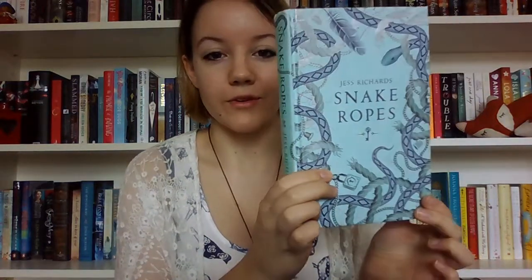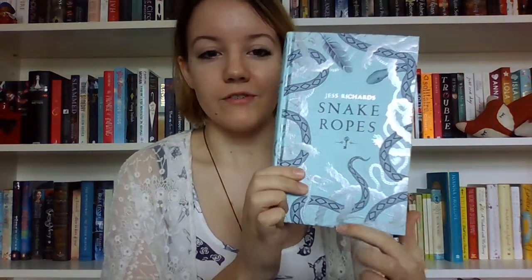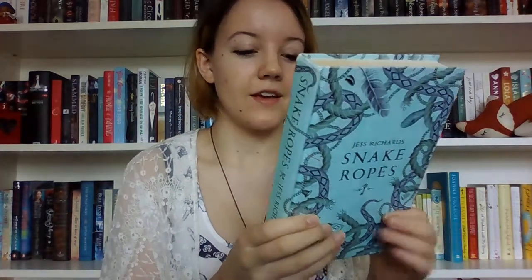And then the next book I got was by an author I've actually read before, but I only realised recently after I bought it, and it is Snake Ropes by Jess Richards. This is her debut novel, and the cover is so gorgeous. It's got this really beautiful design on it, and it's slightly beaten up, and the back is kind of like this, and it's one of those hardbacks with no dust jacket. It's not in great condition, but I really like it.